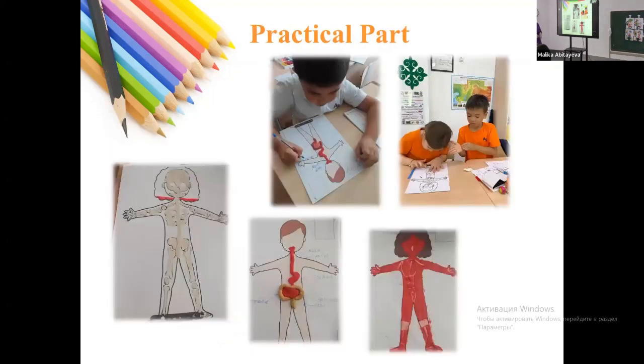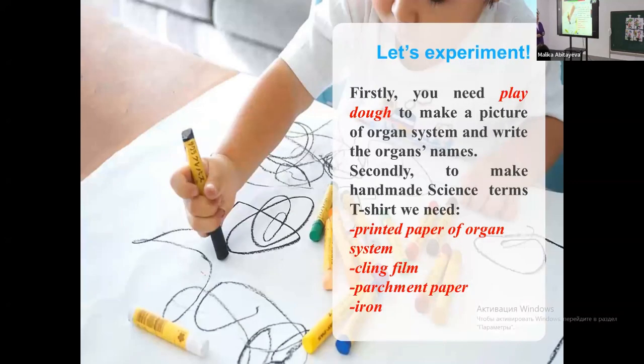So you can see the practical part of my work. And by the way, today we are going to talk about the organ systems. Organ systems are a very difficult thing for my students because you have to remember all the organs. Digestive system, large intestine, small intestine, or something like that. So first of all, we did the paper-based version, you see? After the paper-based one, we printed on a real t-shirt. So let's experiment. Let's start.